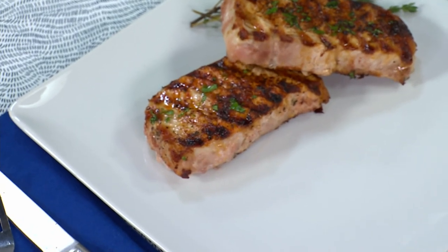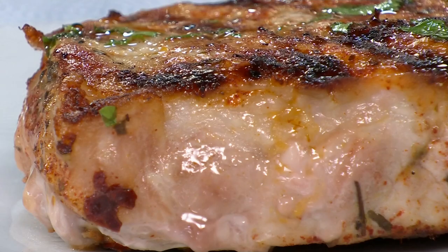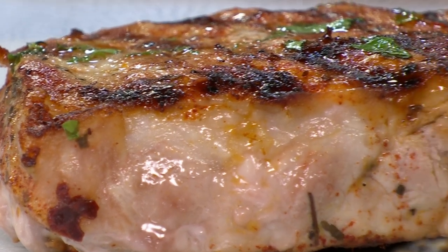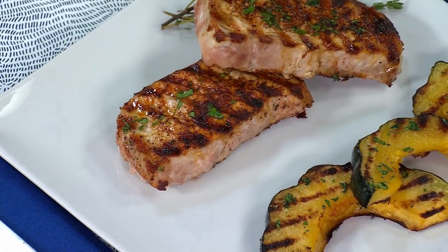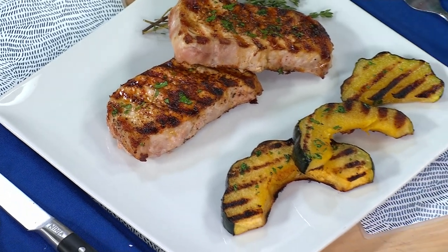And if you've never had grilled squash before, treat yourself because it is so beautiful. So good. And imagine how much you'd have to pay at a restaurant for something like this. This would be $30, I think. Absolutely. You know, to have the acorn squash. I know, especially.